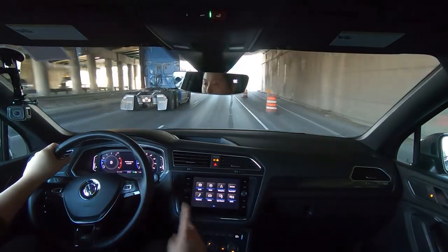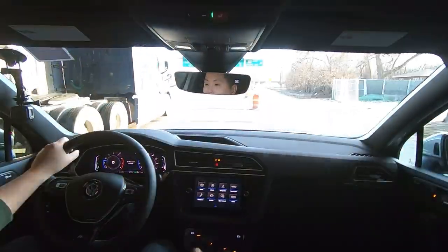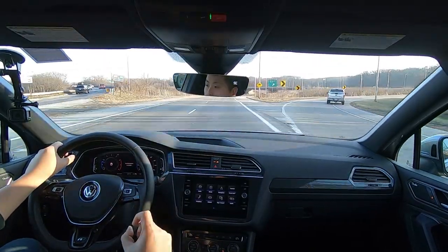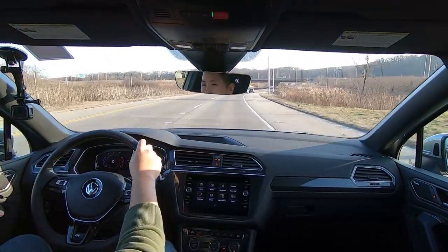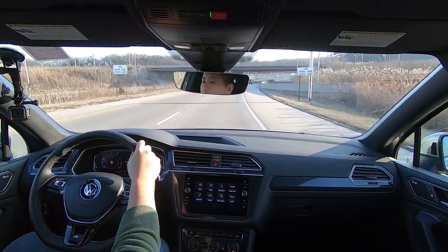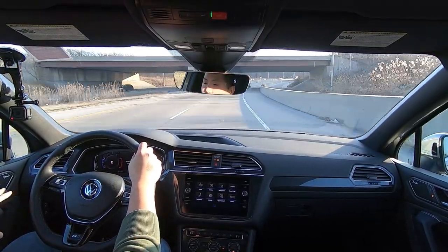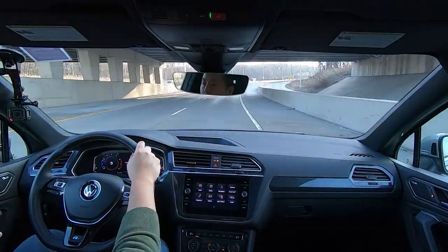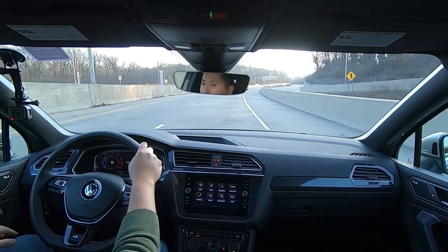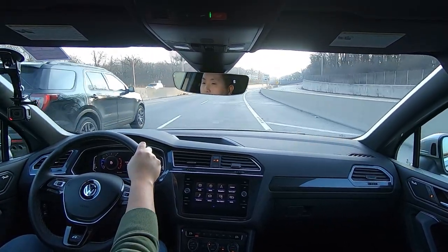Now, this R-Line that I'm testing right now comes with 20-inch wheels. And of course, with bigger wheels, you have a smaller sidewall, which means there's less cushion. Right, it means usually you get a stiffer, bumpier ride. Right now, I don't feel it as much. On my way home, there's a patch on this freeway that's a lot more bumpy, with a lot more bumps and patches and imperfections. So I'm going to see how it feels then.